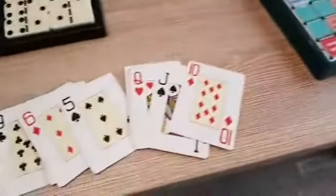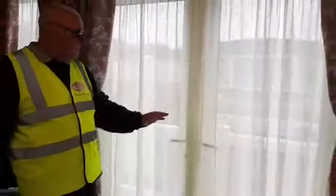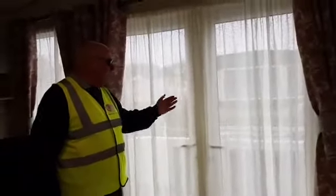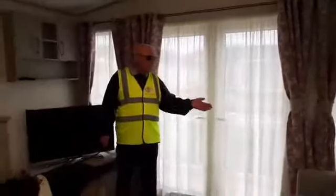We've got braille or tactile dominoes, braille cards, and large print cards as well. As we move to the end, we've got the French doors that come out onto the wraparound, where we could perhaps have a couple of tables and chairs as well. The furniture once again is freestanding furniture.